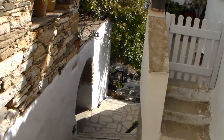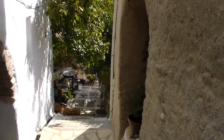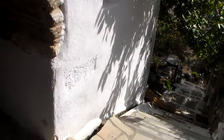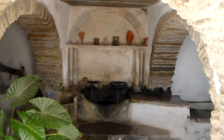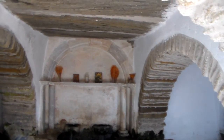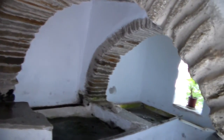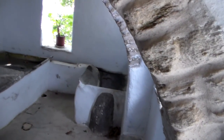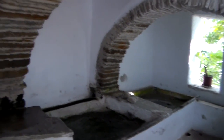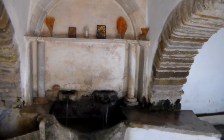And going downhill, I hit running water. It's interesting. Wow, look at this. I don't know if you can see it very well. More running water springs. I don't know if it's a religious spot, but there's some paintings up on the top of the mantle there. Water over there, more water. Wow. Not sure what this is, but pretty nice.